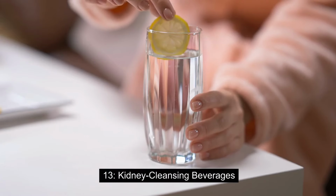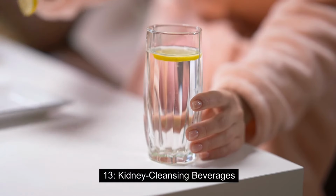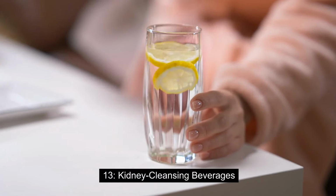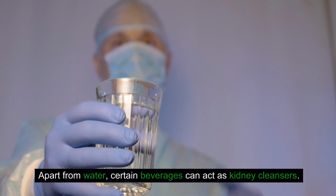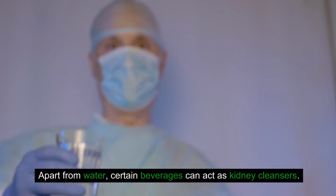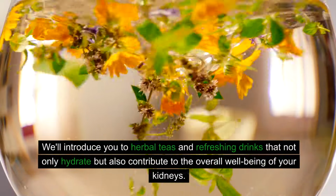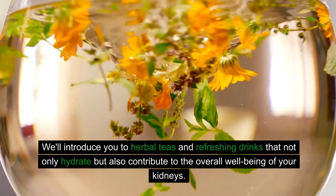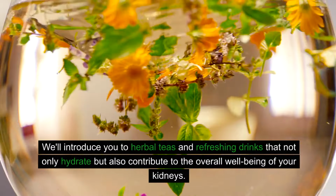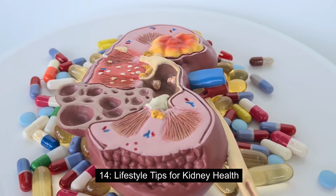13. Kidney cleansing beverages. Apart from water, certain beverages can act as kidney cleansers. We'll introduce you to herbal teas and refreshing drinks that not only hydrate, but also contribute to the overall well-being of your kidneys.